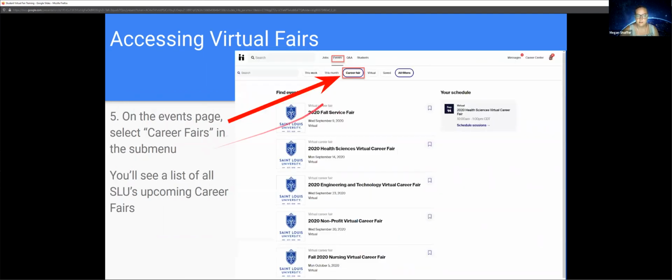Once you're on the events page, the banner will turn from blue to white, and you'll want to click Career Fair in the submenu. This will show you all of our upcoming career fairs. We have 5 listed on this slide, but we've added a few more with our campus partners, so feel free to check out Handshake to get updated lists on the career fairs that are coming up. Take a look at the career fairs and find the career fair that you want to look at first. If you want to attend multiple, you're certainly welcome, and we do encourage that. But we're going to use the Health Sciences Virtual Fair as our example today.